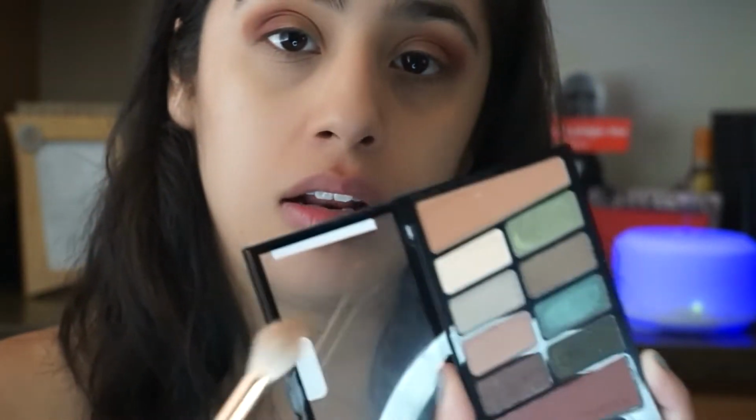Then I'm going back in with my blending brush and going back in with the original transition shade that we used in our eye and blending both the colors together.